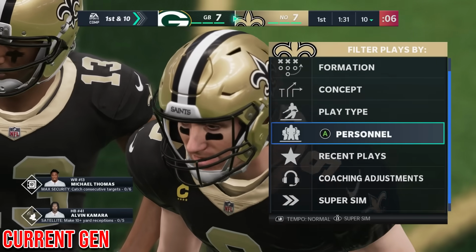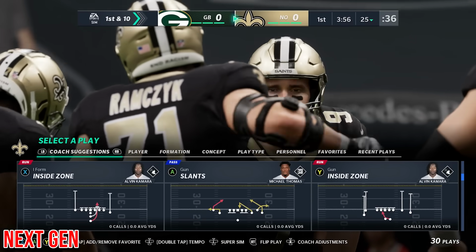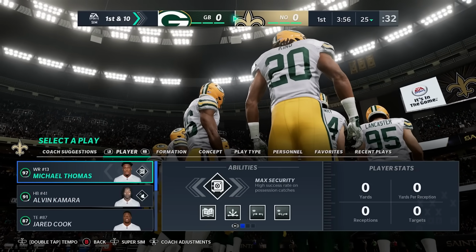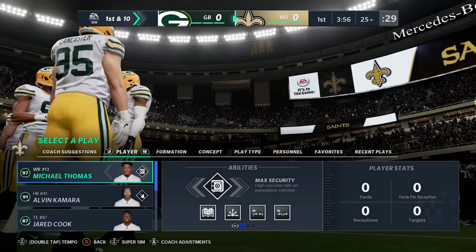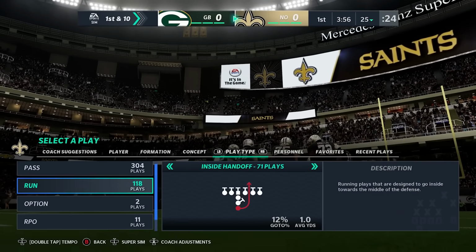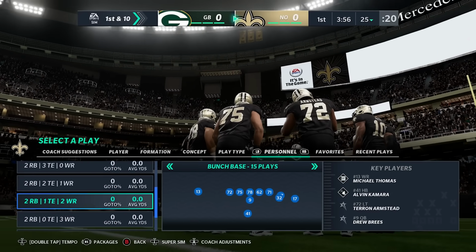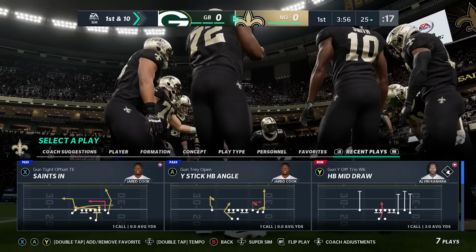Now in a second here, as we jump over to the next gen, you can see it's now at the bottom of the screen. You've got your coach suggestions, you hit your bumper, you go over to player. You can now call plays based on player. So if we select Michael Thomas, it'll pull up all the plays where Michael Thomas is the primary receiver. You go over, now you have formation, you have concept, you have play type, all the same things you had, but it's a little bit more streamlined. You've got personnel, and then they got a new thing that's called favorites. You can see we have some favorites in there already, and then we have recent plays.